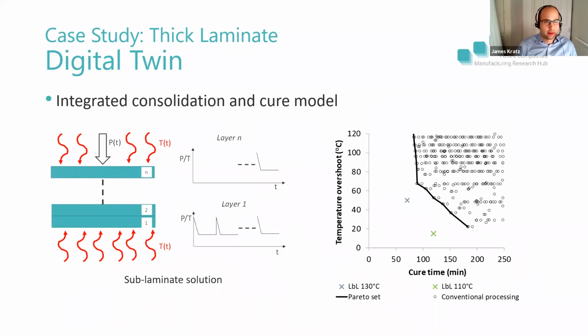So the way we looked at that with layer by layer curing is we started by creating a digital twin of our process. We broke the laminate down into a series of sublaminates, where the first layer would see the pressure and temperature of the entire process, but the final layer, layer N, would only see one temperature and pressure cycle. And if we run our digital twin, where we've coupled the consolidation and the curing together, we can see that it's always going to be more effective for thick laminates to approach this problem with a sublaminate type solution.